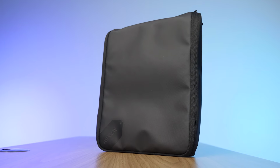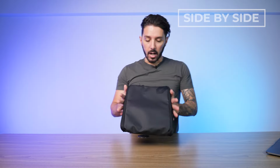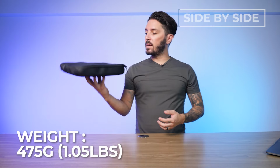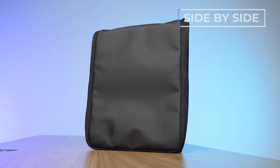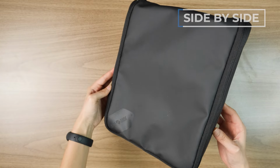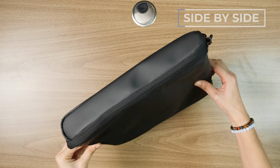And finally, last on the list is the Side-by-Side Travel Packer LT. It comes in black. We got some waterproof materials. It weighs about 475 grams. It's got a 3-year warranty and it runs around 70 USD, but let me tell you why. First of all, we got this really neat sort of design. It's thinner, it's boxier, but it's not too bulky, right?